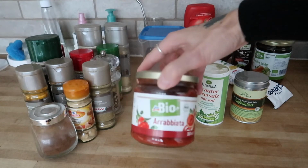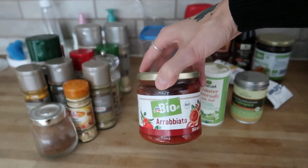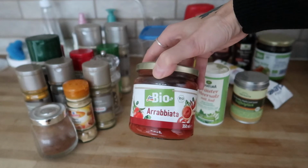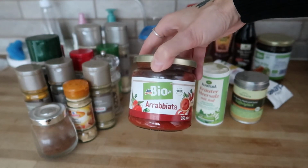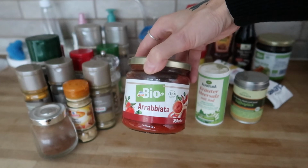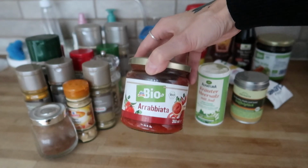And pasta sauce is something that can't be missing in our pantry because especially if your schedule is tight, cooking pasta and pouring over it already cooked vegan pasta sauce is the easiest way to have a decent dinner. Now this is my favorite pasta sauce, arrabbiata, but this one is not so super spicy. It's kind of medium spicy and that's exactly how I like it.